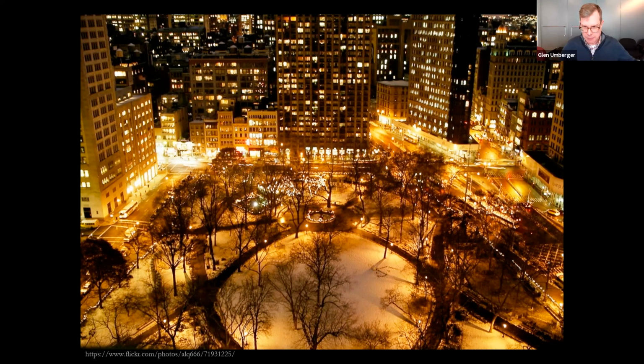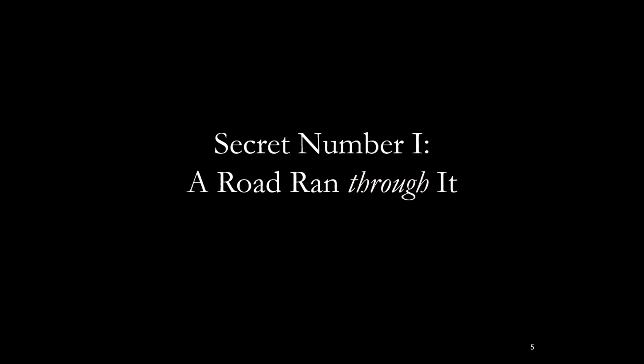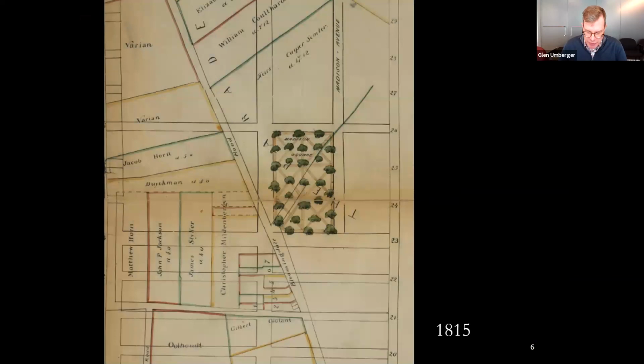Secret number one, a road ran through it. If we could step back in time to 1815, just after the commissioners finished their Herculean work laying out Manhattan's famous orthogonal street grid, and if we were traveling north along the Bloomingdale Road or Broadway, we would come to a fork in the road about where the Flatiron Building is today. Bloomingdale Road would continue off to our left in a northwesterly direction, but to our right in a northeasterly direction, we would find the Eastern or Boston Post Road.